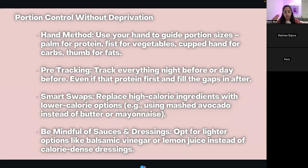But yeah, again, if you're not tracking and you're not in that phase of this program, then you can obviously look at portion sizes. Again, a palm for protein, fist for vegetables, cup for carbs, and a thumb for fats. That's your sort of generic measuring for those sorts of things.